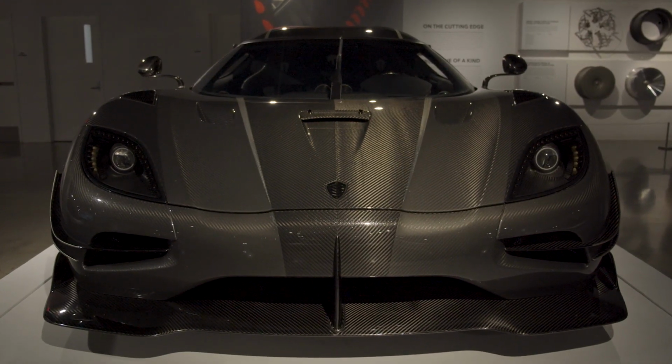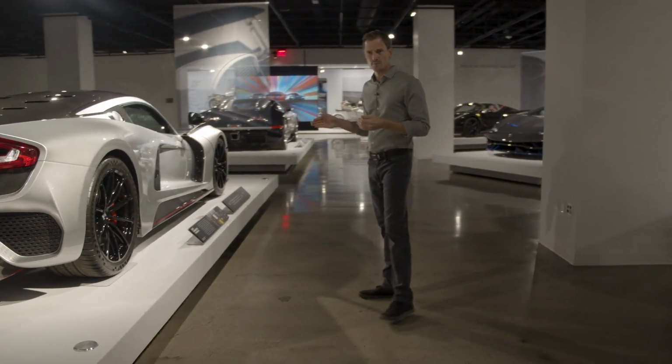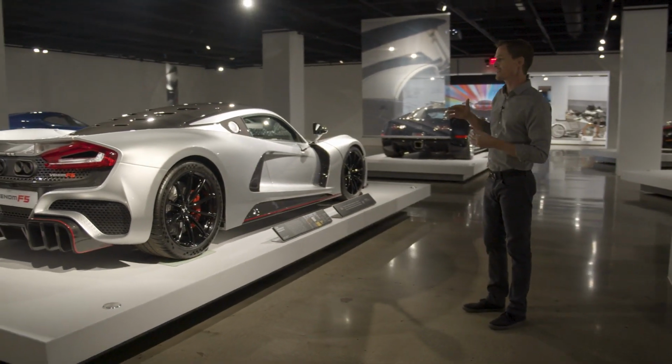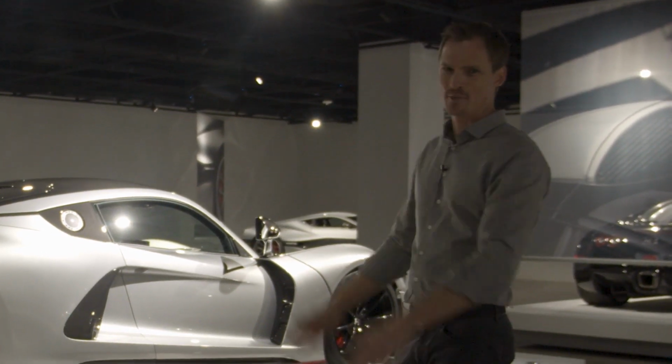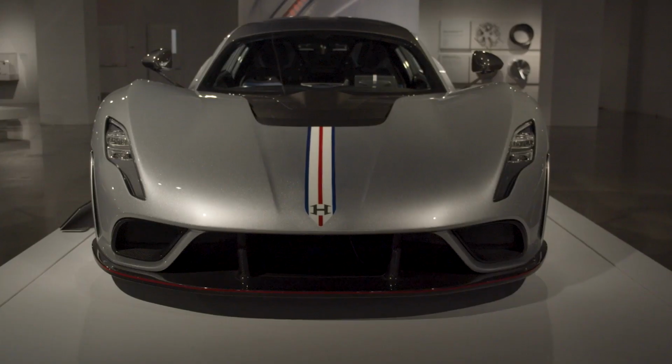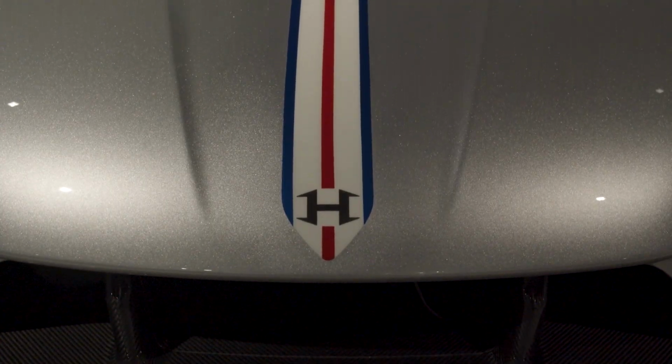Hennessy, with its Venom F5, has not yet put this brand new model to the test in terms of top speed, but it is expected, or at least Hennessy claims, that it will in the very near future beat all of the records held by Koenigsegg and Bugatti, and that this car, the F5, will soon likely achieve a top speed of well beyond 300 miles per hour.